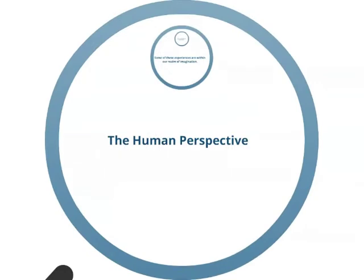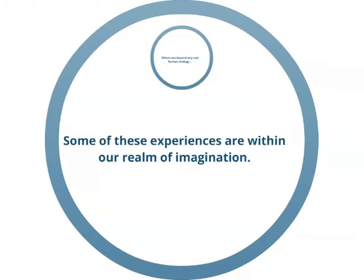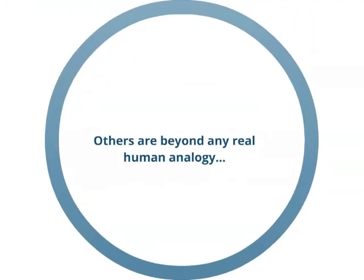The human perspective. Some of these experiences are within our realm of imagination, like a teacher teaching a pupil a new skill. However, others are beyond any real human analogy, like sensing your entire world through smell and pheromones.